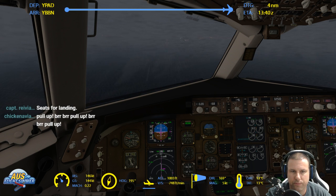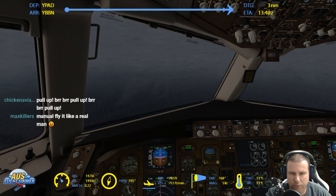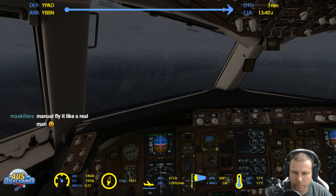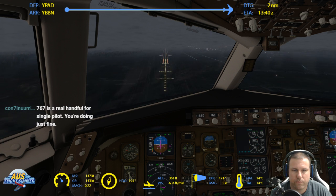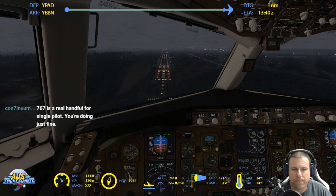1,000. So I'll pull it at 800. Yeah, fuel config warning. Whoops. I'm going to ride this sucker in all the way and cheat a little bit. Oh no, we'll just smash it off there. 500. Here we go. What are my throttles doing? Too high. Minimums. We'll continue.